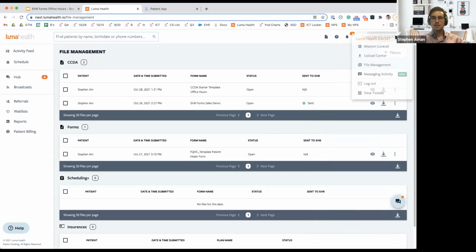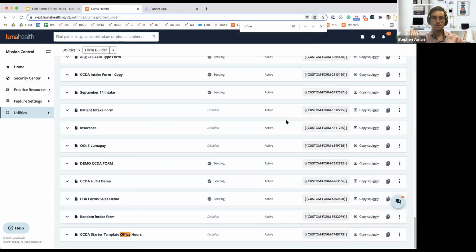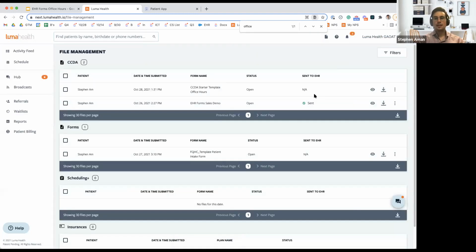The reason it's an NA is because when I came over here to this form builder, you can see that I have this set to not sending to the EHR. What I actually want to do is set this to, hey, send that to the EHR when it's completed. And then it'll go ahead and send every time a patient completes that form. But the key thing I wanted to highlight is if I had sent this, it would have actually been an error. And the reason is I simply put in my work email in there. That's not an actual HISP. You can't send medical records and CCDAs to any old Gmail account. Doesn't work that way.